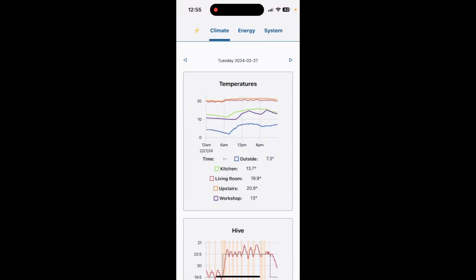This is the web app that I wrote to visualize and control all of this stuff. So you'll see at the top, this is temperature sensors around my house. The blue line at the bottom is the outside temperature. I've chosen a day when it was a bit colder, back at the end of February. So you can see it dips down to 2 or 3 degrees and then climbs up to maybe 6 or 7 or 8 throughout the day.